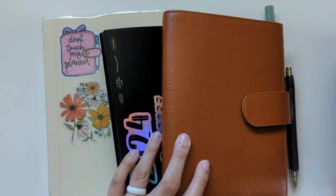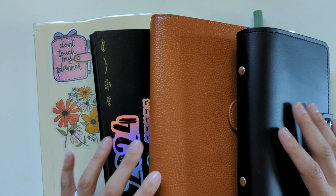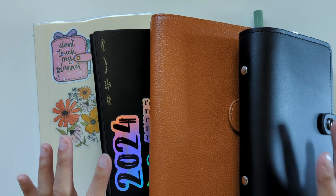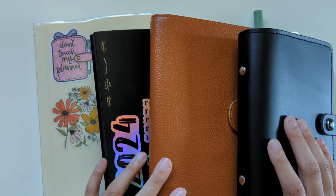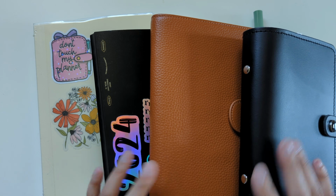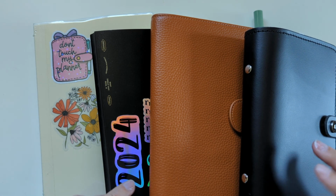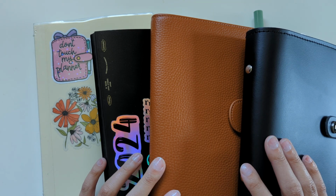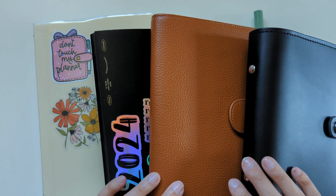There were a few other notebooks here and there that I've gotten, but these are the predominant planners that I was in so far this year. I don't know what the rest of this year will hold. It seems like B6 Stalogy is where I'm at, but anything can happen. I'm a planner hopper. It is what it is. I like to use different things and see how my system works in different planners, even though it's always just the same: monthlies, weeklies, dailies.